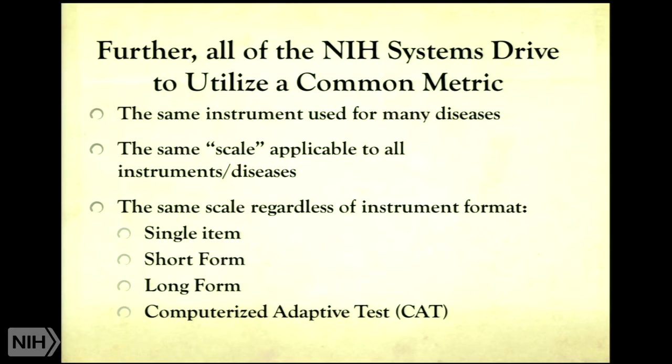Problem with a lot of instruments out there, unless you know the metric, and a lot of people do, you know the instruments in your area. I know that if this score goes from here to here, I know what it means. But the scores are different. The score here is 1 to 10, the score here is 180 to 120, the score here is 70 to 95. You don't know what it means. Trying to put these on the same scales. Same instruments, same diseases. Same scale regardless of instrument format.